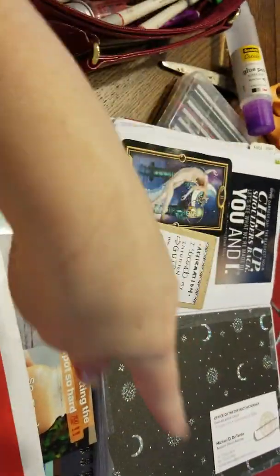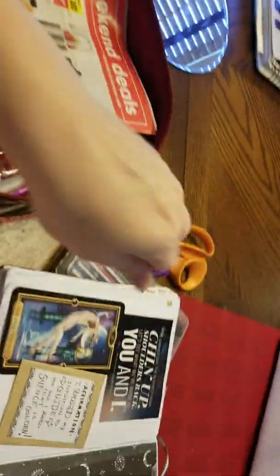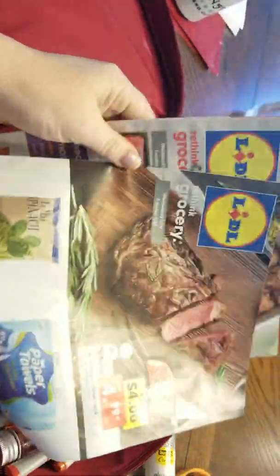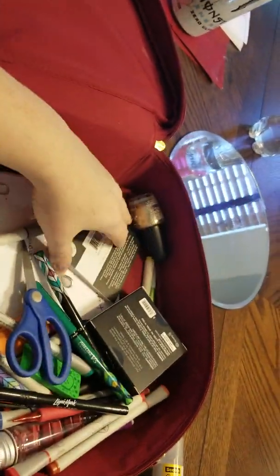I always like to have an open, like a beginning, like an art page kind of thing. So I'll probably end up using this, and then I'll have the tab. Always have your groceries for next week, your circulars for what's on sale, so you can go through and decide, okay, well, I have this, so then I can make this work.